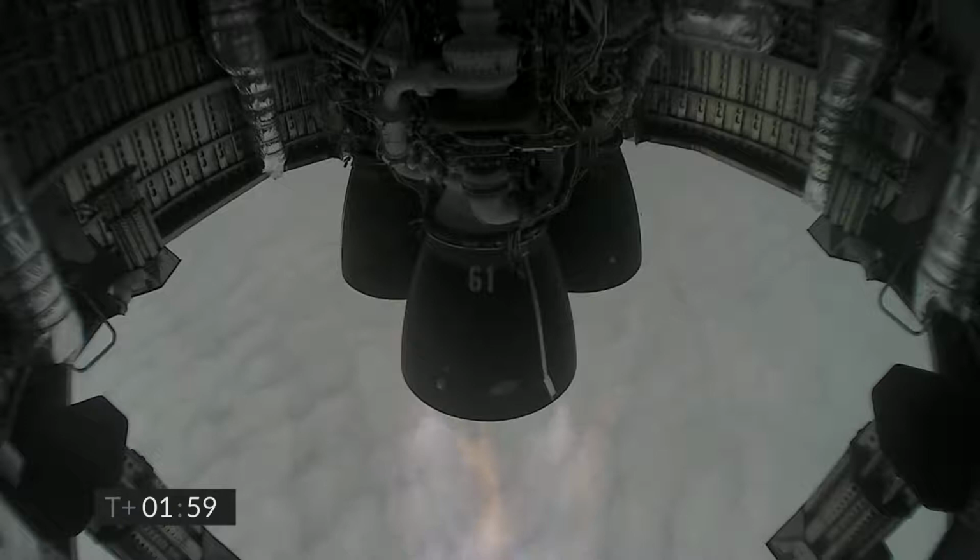Coming up at T plus 2 minutes, we appear to have frozen the view from the engine cameras. However, the Raptor engine's continuing to perform, and we've got shutdown on engine 3 on time. T plus 2 minutes 40 seconds. While we're trying to regain video from the vehicle, we continue to ascend. We have just passed the 8 kilometer point in flight. Everything continues to look good on Starship 15.